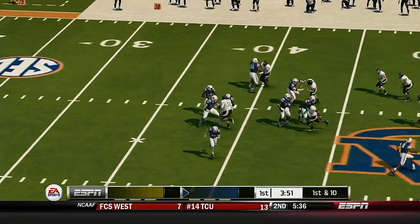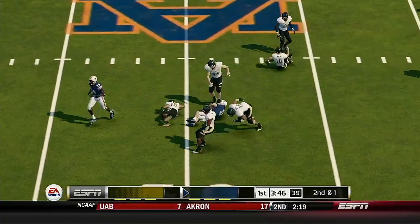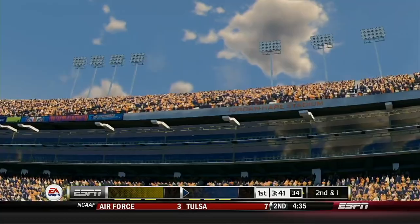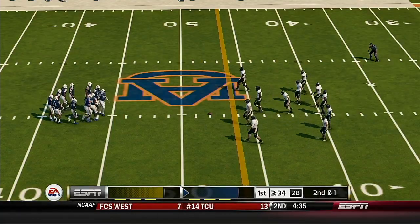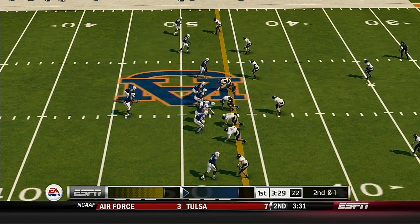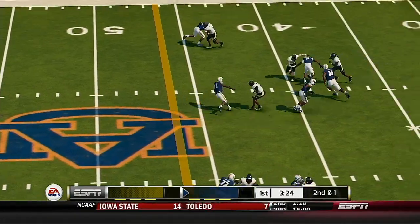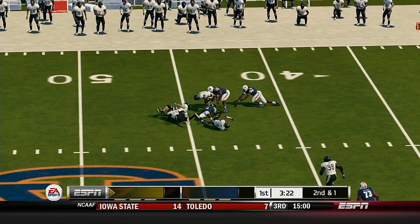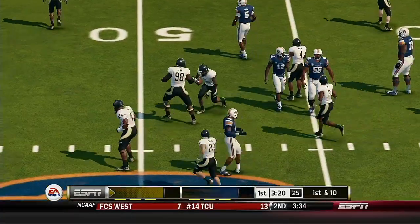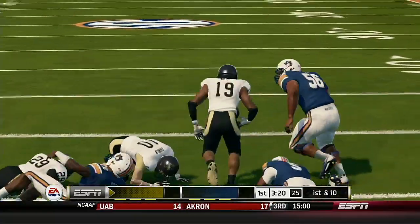From their own 43-yard line, first down. Caught with room to work. He's taken down at the 48. Some open field. There's a fumble. They fall on it. You love to see your playmakers on defense coming through and creating some breaks, which is exactly what the safety did.